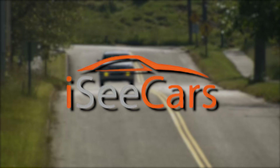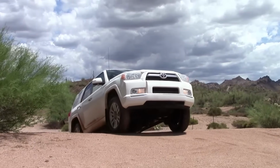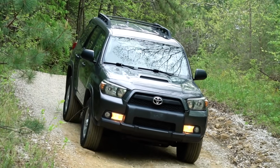IC Cars gives the 4Runner a 32.9% predicted chance of reaching 250,000 miles, nearly 7 times the industry average. That is not a tiny edge. It is a huge signal that this platform has a different long life profile than the average family SUV.